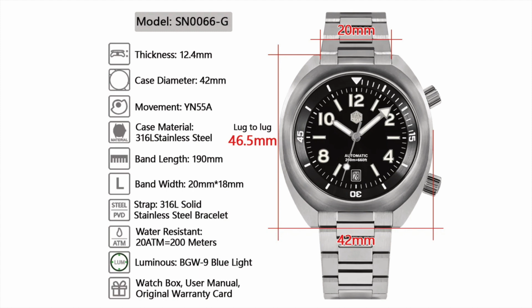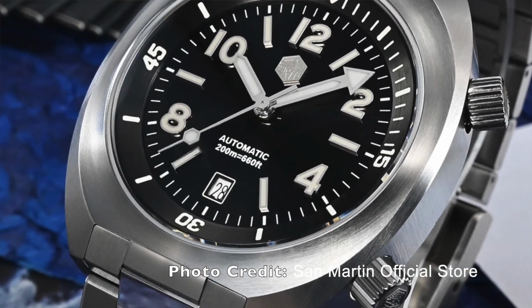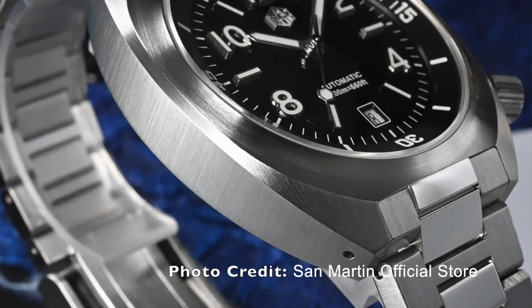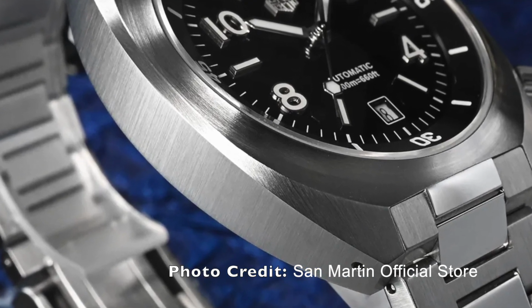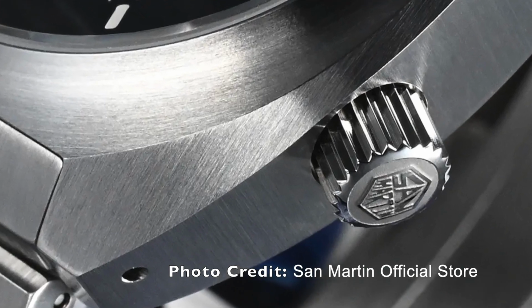This watch has a diameter of 42 millimeters, lug width of 20 millimeters, and there's 20 bars of water resistance. It has a sapphire crystal with AR coating, and it comes with the YN55A movement. Now that is the non-branded version of the Orient 6922. And of course, the case here is 316L stainless steel.